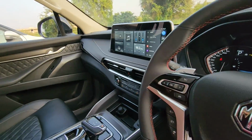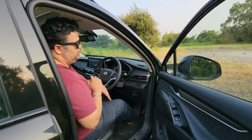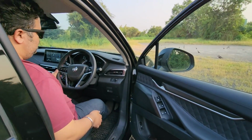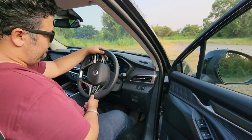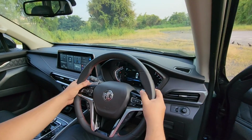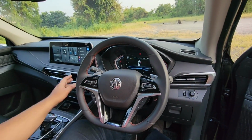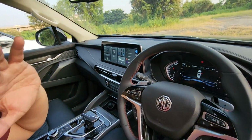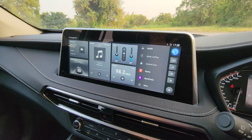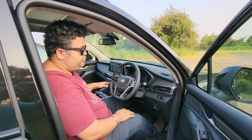There is a bit of creaking. Build quality is not that impressive, but then again, first look, really impressive. A lot of touches, you'll still be very impressed. The switch gear is all new. Everything feels really nice. The steering looks very sharp. At the same time, it's really nice to hold in any given situation. This screen has all the features that you could look forward to. And you've got ADAS as well, 360-degree parking. Park assist is on offer, so the car will park on its own.